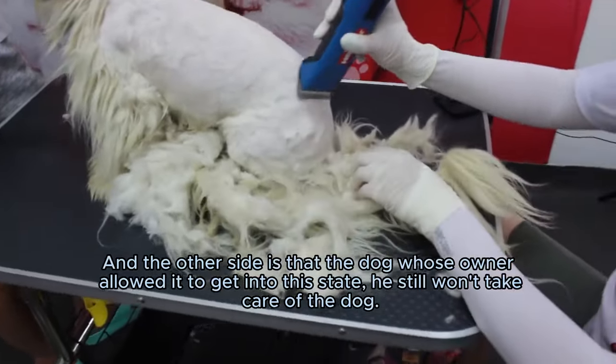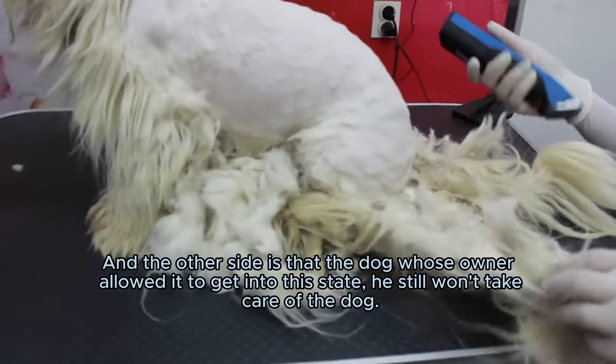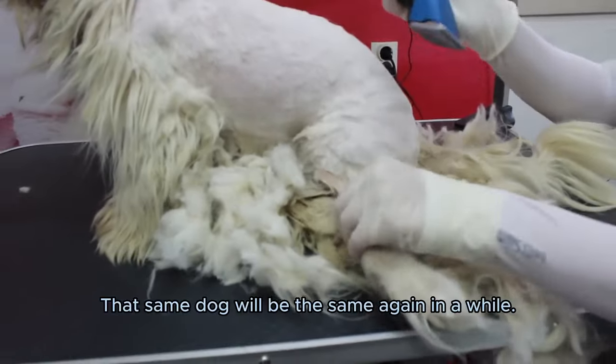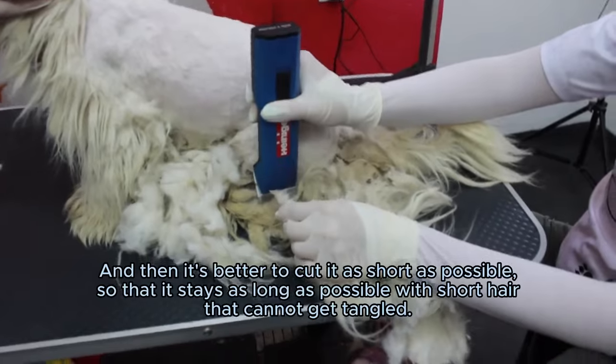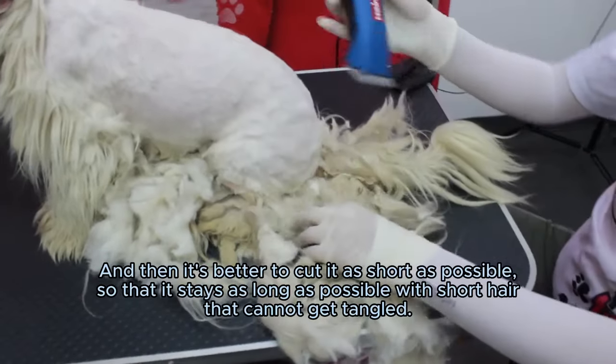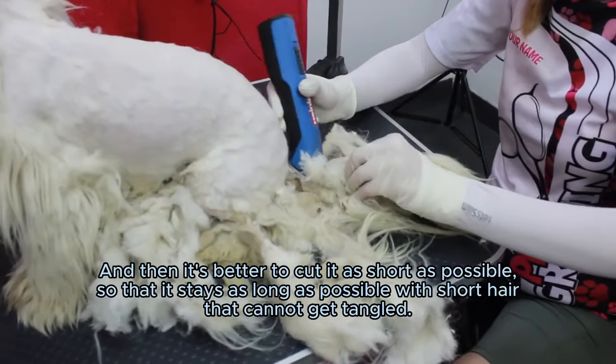That's one side of why we don't do it. And the other side is that the dog whose owner allowed it to get into this state, he still won't take care of the dog. That same dog will be the same again in a while. And then it's better to cut it as short as possible, so that it stays as long as possible with short hair that cannot get tangled.